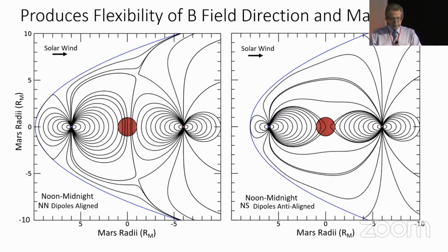Now, here's another example where we've changed the direction of one of the dipoles such that it's a southward seeking one, and that's the one on the right. The one on the left has both the current systems moving in the same direction, and we call those North Pole systems, dipole aligned systems. And the one on the right has a north and a south pole. The one on the right literally stops the stripping.